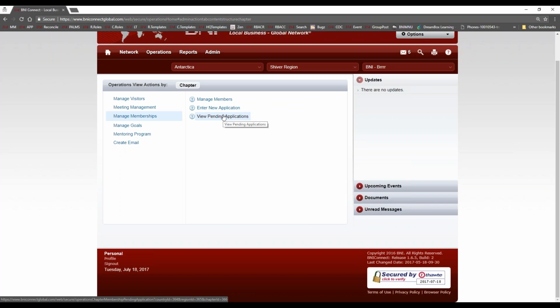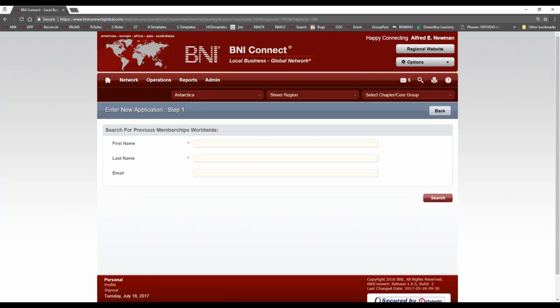So for entering a new application, there's actually two different ways that we can go about entering applications into BNI Connect. The first of which is to go directly to enter new application. And this is what I recommend doing each time. Go to enter new application. Now, once you get here, obviously you'll have the paper application in front of you to work off of.